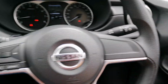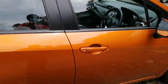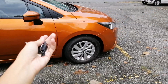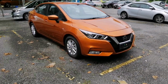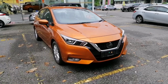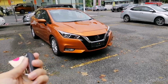I will not show you the back seat because it's the same as the other 2 variants of the Nissan Almera. So this is basically what you get for the Nissan Almera VL spec. I've covered all materials, all specs of the Nissan Almera 2020. If you want to see the other variants of the Nissan Almera, you can check out my previous video, which covered the VLT, the full spec, the VLP, the middle spec, and this VL, the lowest variant of the Nissan Almera 2020.